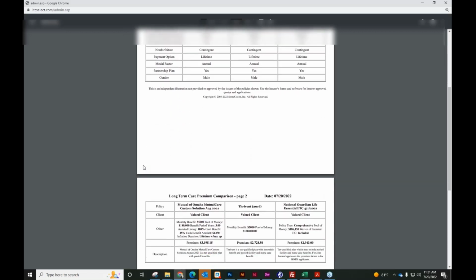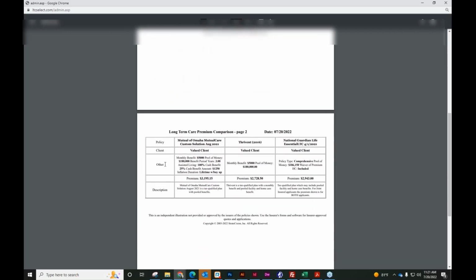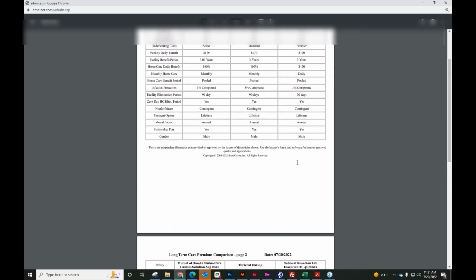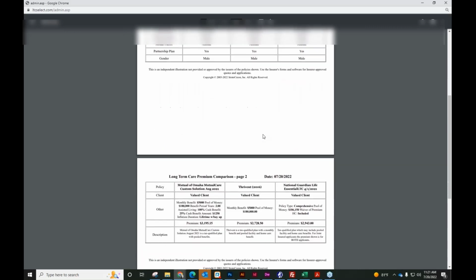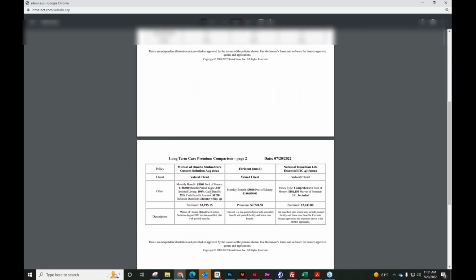But if you go to the second page, it includes a block that's just called Other. And this is where you'll find some of the more detailed policy information. Mutual of Omaha, for example, has monthly benefits, as does the Thrivent long-term care plan. And as we saw above, the NGL policy only offers daily benefits. But in this other block, you can see different things.